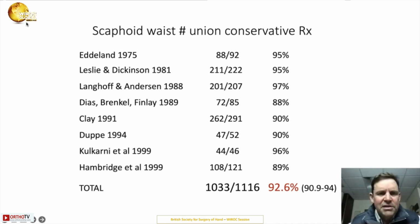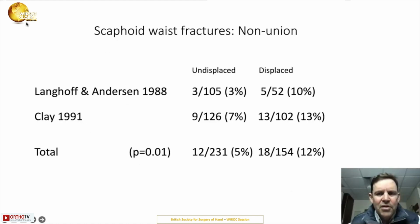You can criticize these studies as union was diagnosed with a plain X-ray rather than CT, and there was no differentiation between displaced and undisplaced fractures. However, we know that approximately a third of these scaphoid waist fractures are likely to have been displaced. There are 2 studies which report the results for displaced and undisplaced fractures separately. They found that 88% of displaced fractures healed in a cast.